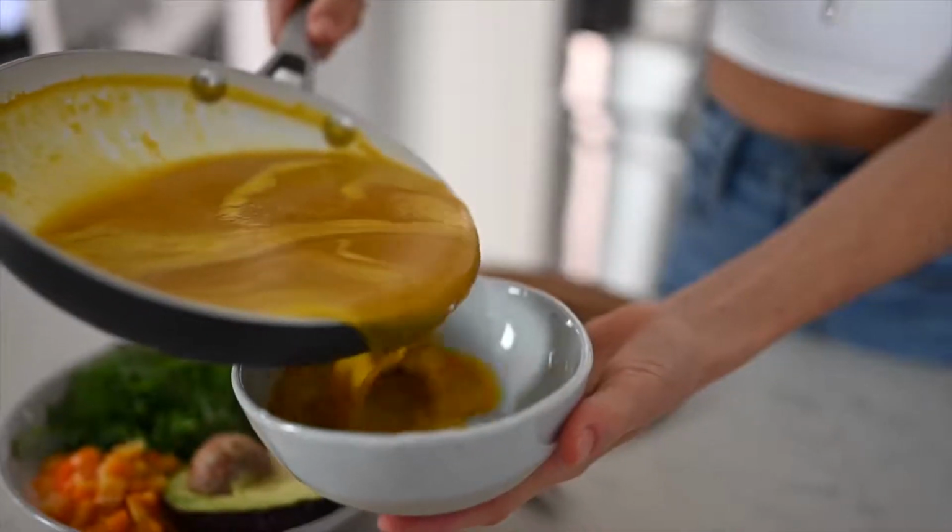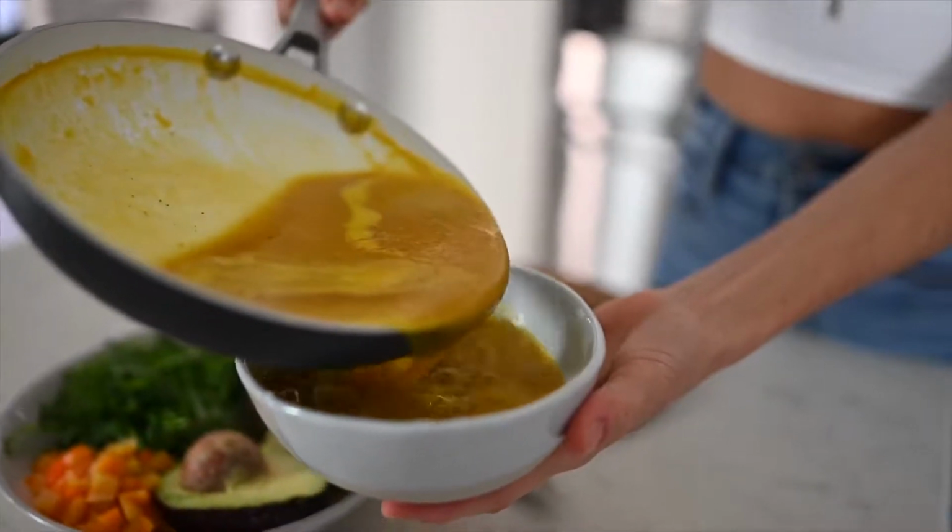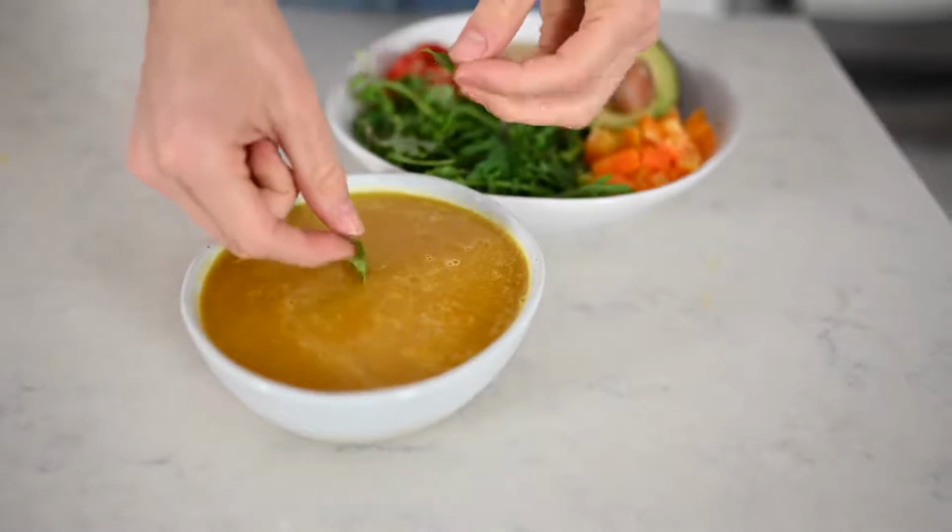If you were to take this entire meal with you on the go, then like I said, you would blend your soup and then you could just microwave or heat it wherever you end up for the day.